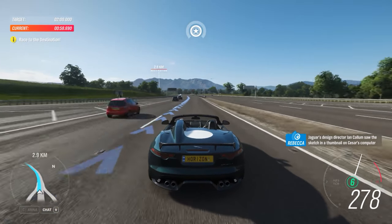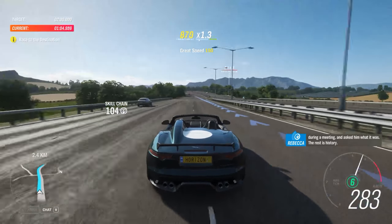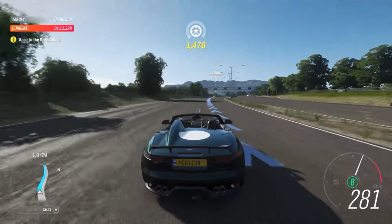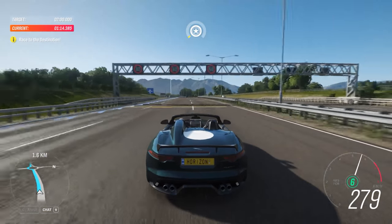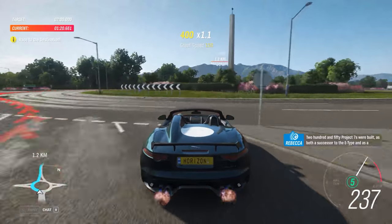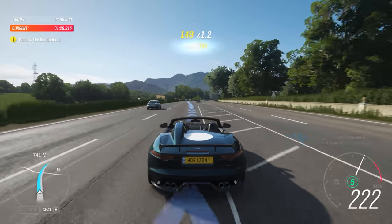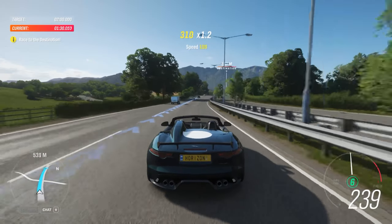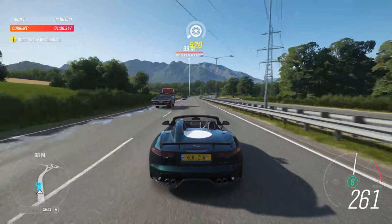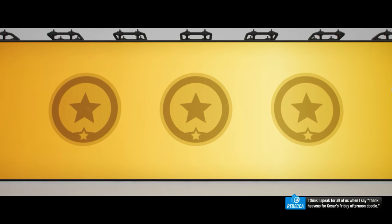Jaguar's design director, Ian Callum, saw the sketch in a thumbnail on César's computer during a meeting and asked him what it was. The rest is history. Project 7s were built as both a successor to the E-Type and as a celebration of Jaguar's victories at Le Mans. I think I speak for all of us when I say thank heavens for César's Friday afternoon doodle.